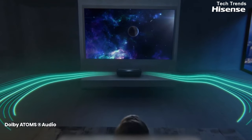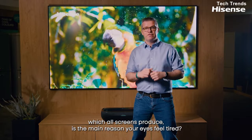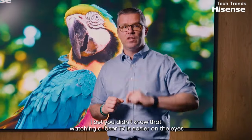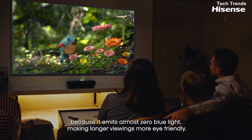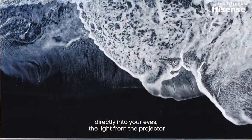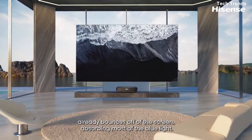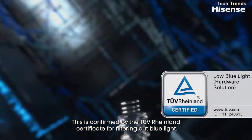Very cool, huh? Did you know that blue light, which all screens produce, is the main reason your eyes feel tired? Bet you didn't know that watching a laser TV is easier on the eyes because it emits almost zero blue light, making longer viewings more eye-friendly. The reason behind it is that instead of emitting light directly into your eyes, the light from the projector already bounces off of the screen, absorbing most of the blue light. This is confirmed by the TÜV Rheinland certificate for filtering out blue light.